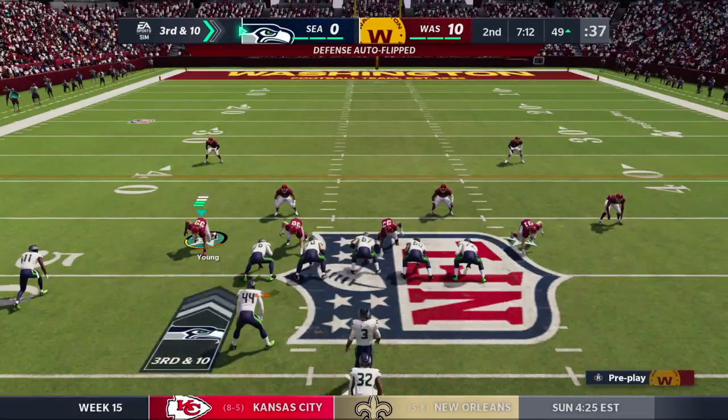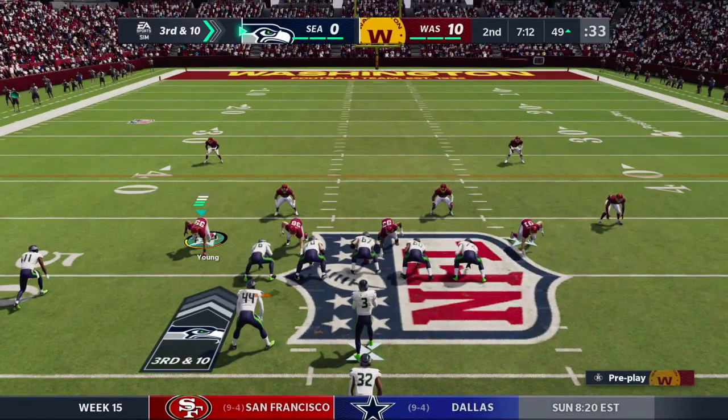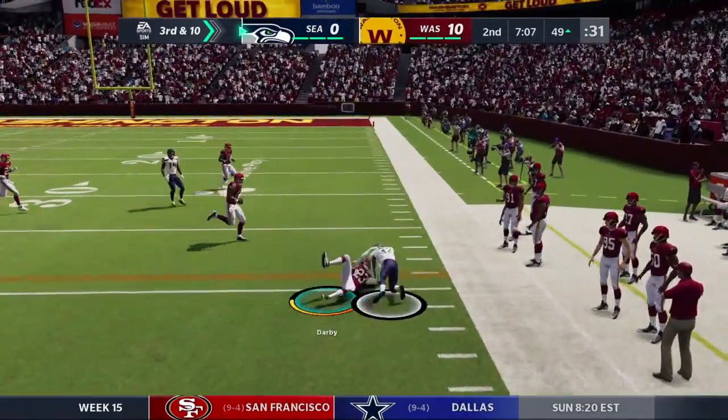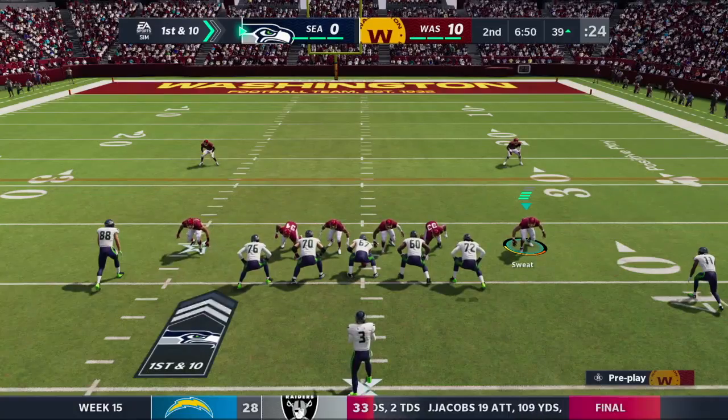They come up to the line now facing a 3rd and 10 after the incompletion. From the shotgun, Wilson. That's complete into the hands of Carson, and they're going to have another first down. We'll call this play significant.